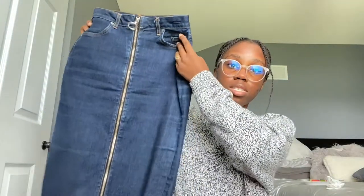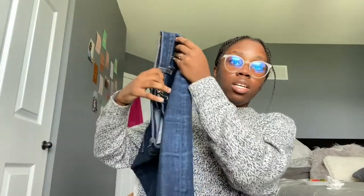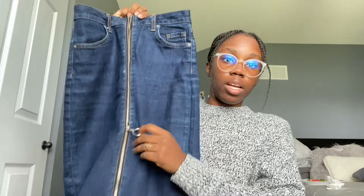So I have my blue jean skirt here. This is a blue jean skirt that came from H&M. I bought this skirt maybe 3 years ago. I've had this skirt a long time. And it's a pencil skirt, and it has a zipper at the top that comes midway.